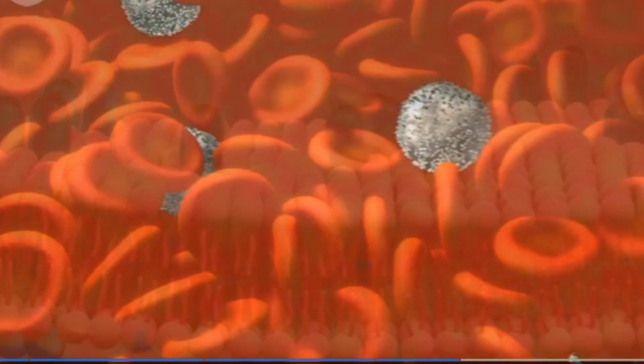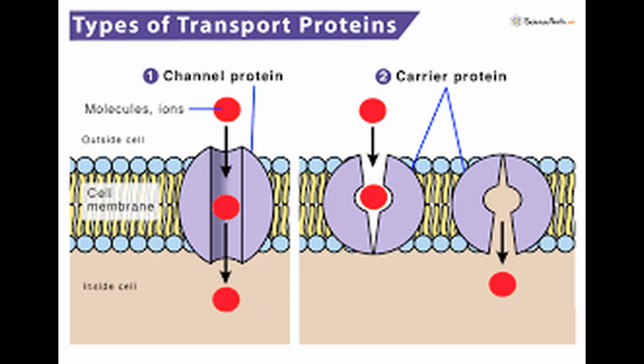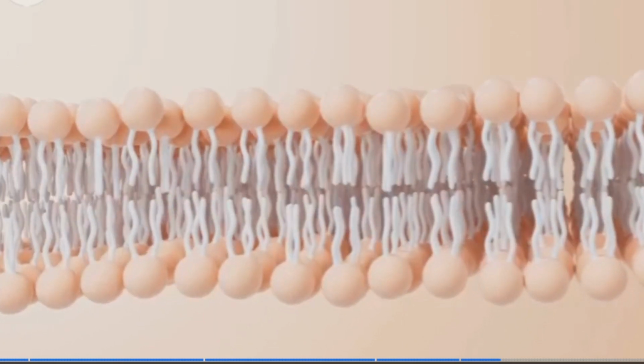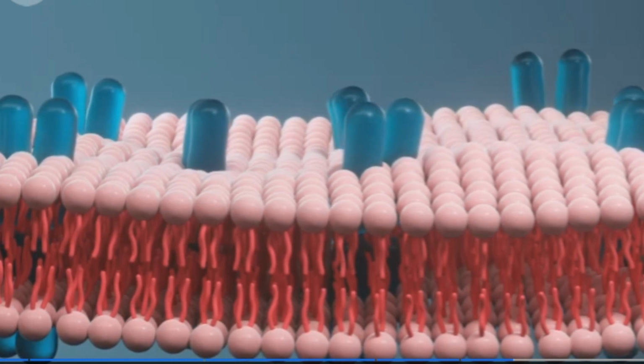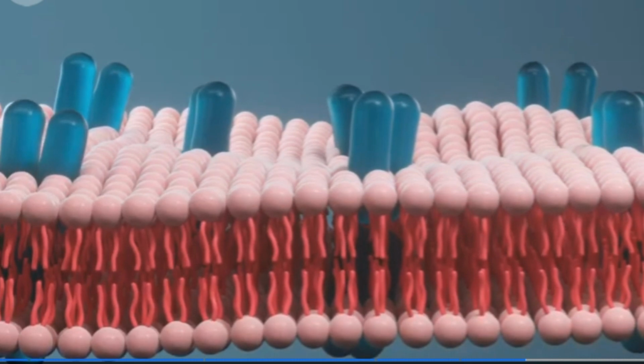Section 5, membrane proteins, the gatekeepers of the cell. We've already mentioned how important proteins are for the cell membrane's function, but let's dive a little deeper into the world of these molecular gatekeepers. Membrane proteins are like specialized tools embedded within the lipid bilayer, each with its own unique shape and function. They play crucial roles in various cellular processes, including transport, signaling, and cell-to-cell communication.